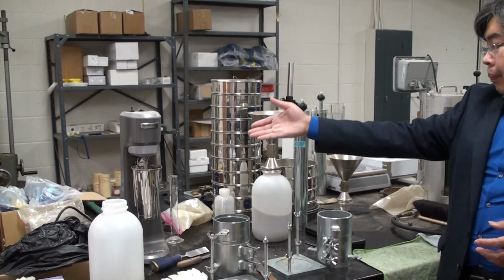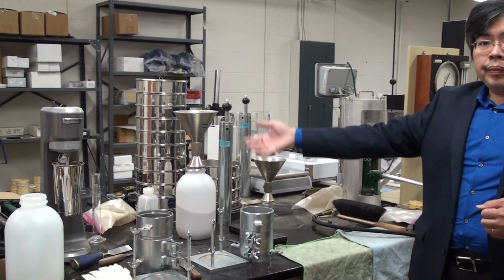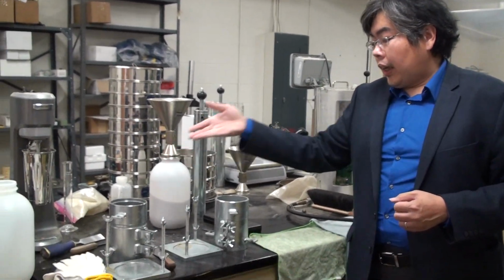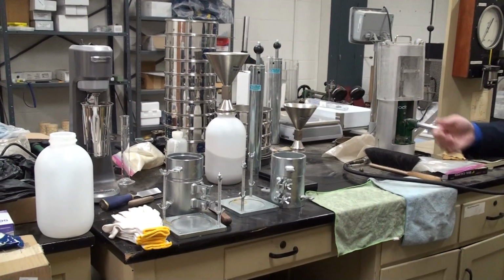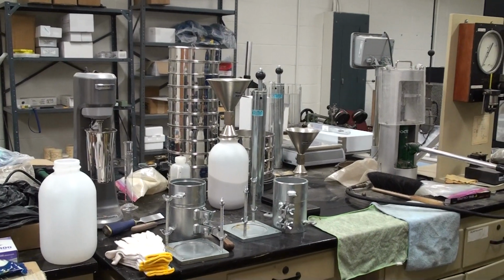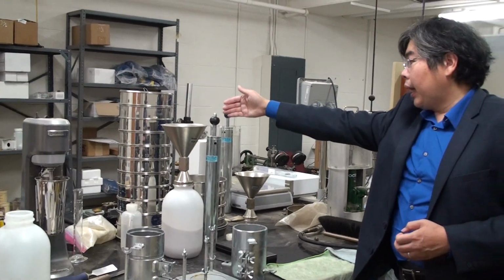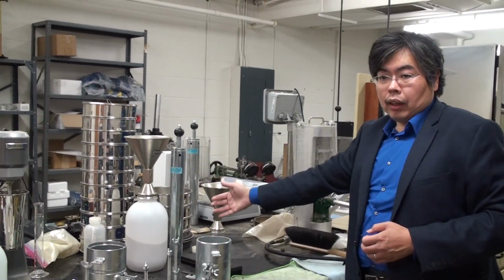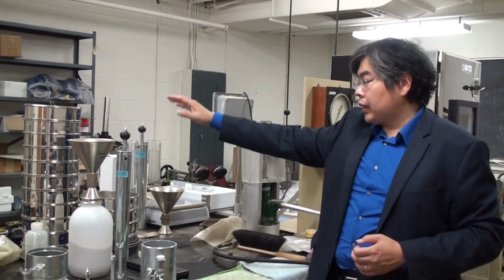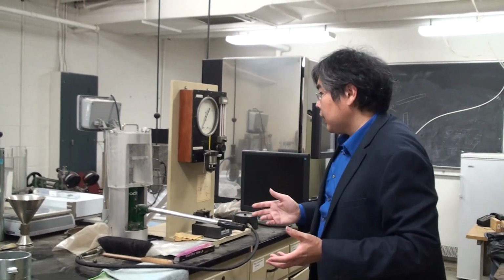Then here is the Sencon device. For the soil mechanics lab, these are the molds for the compaction test, and these two hammers will be used to compact the soil. Behind, we also have the whole set of sieves, including different sizes and sieve numbers, which can be used to conduct the sieve analysis.